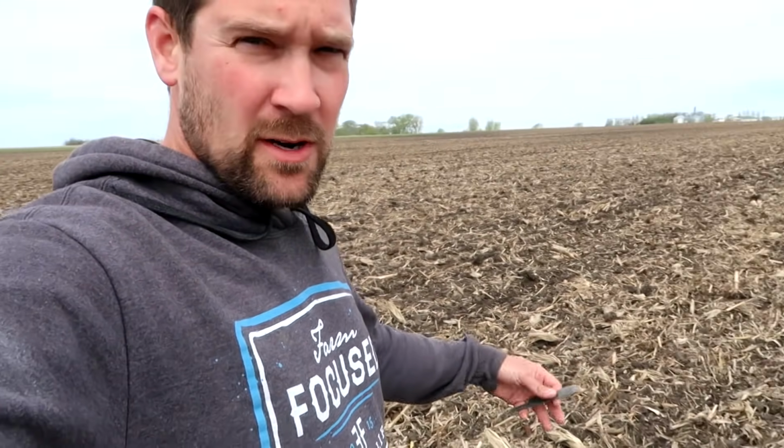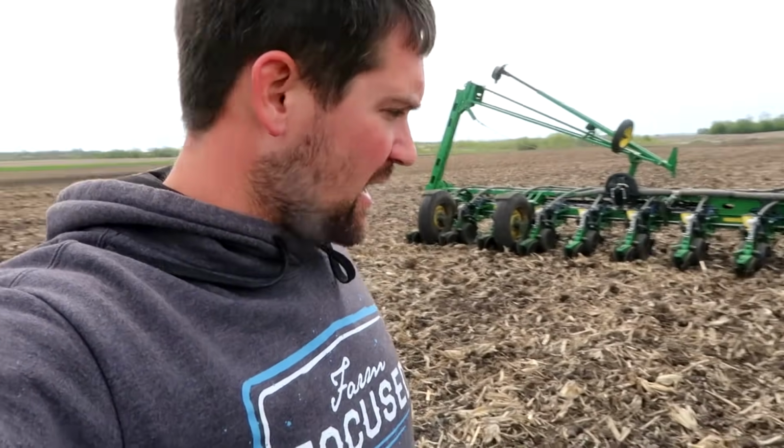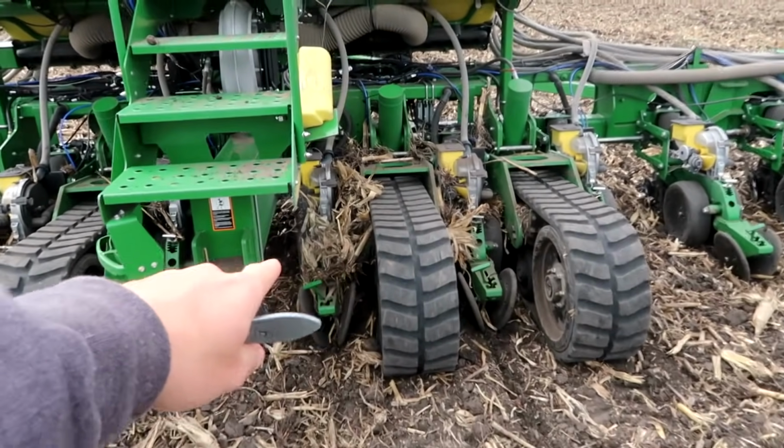Okay, looking back here, checking our depth and looking at how we're doing, it looks like we're doing a pretty decent job. It's never quite as pretty on the corn residue as it is on the soybean residue, just because there is more residue, which really is a good thing actually, to have that residue to protect the soil a little bit. But you can see here is the issue that I'm talking about.